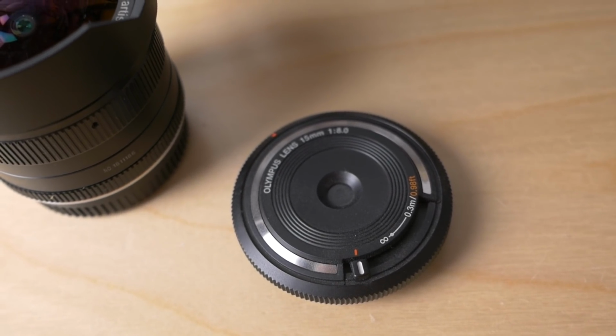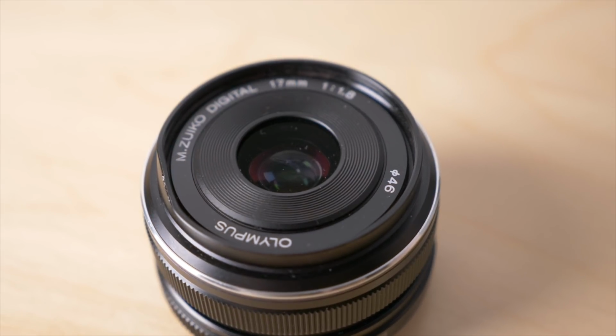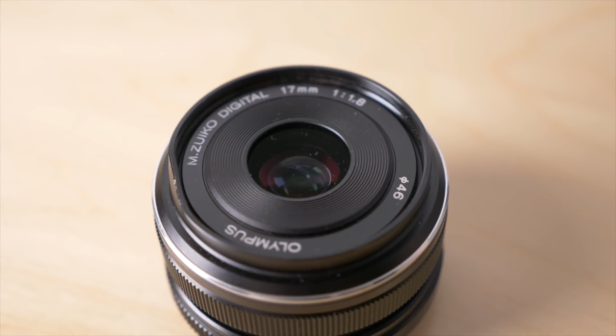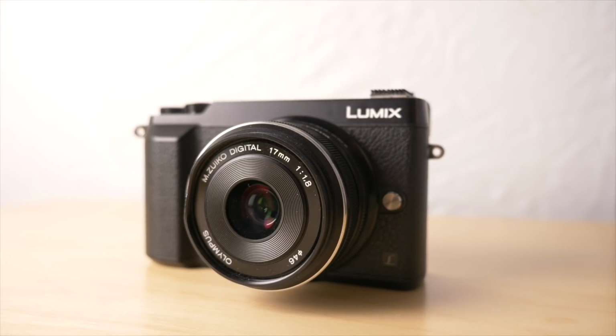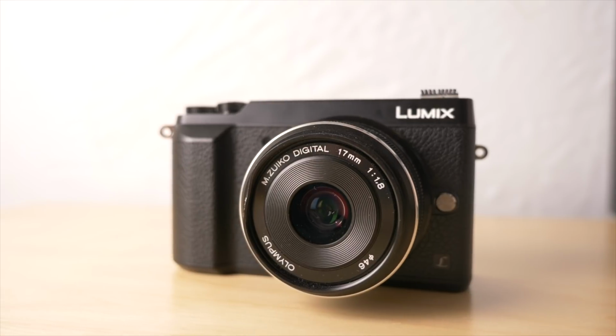And the second lens that is on the bubble, which I cannot bring myself to sell, is the Olympus 17mm prime lens. I don't use it very often because it is a focal length that I've got covered for days with my other lenses, but it is so small and stylish. It looks amazing on the GX80 and the G7, and it's such a good walkabout lens. Don't use it as much as I should, but I love it, so it's not going anywhere.